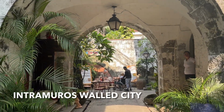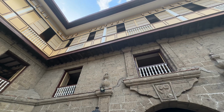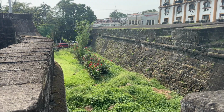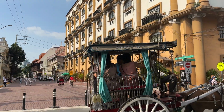Am I in Spain? Am I in Europe? No, I'm at Intramuros. Intramuros is here in Manila, and it is a former outpost of the Spanish Empire. But it's not just all about the Spanish Empire when it comes to Intramuros. This place, or this area, has changed hands through many different powers at different times.